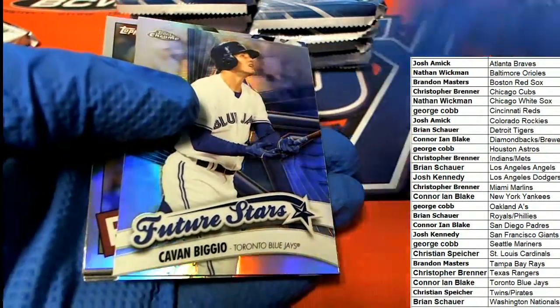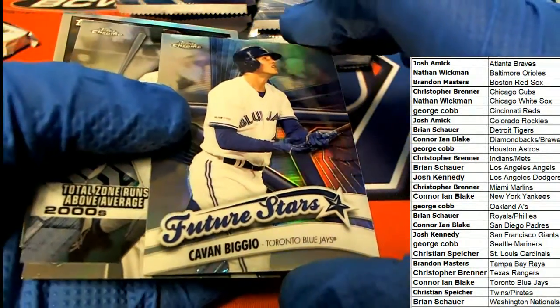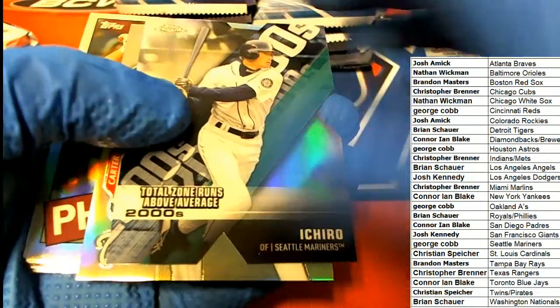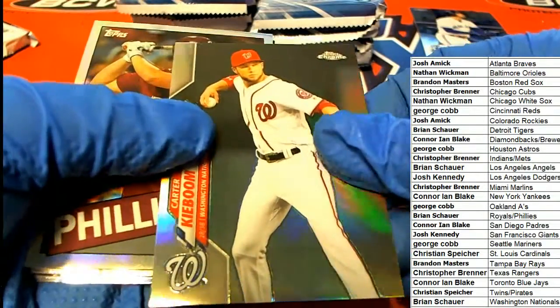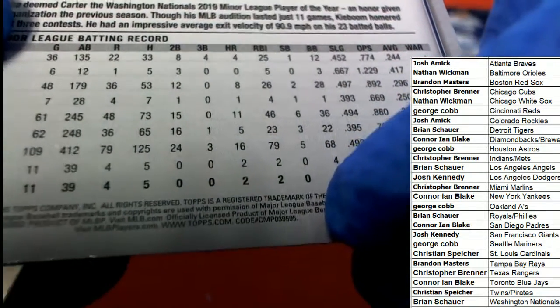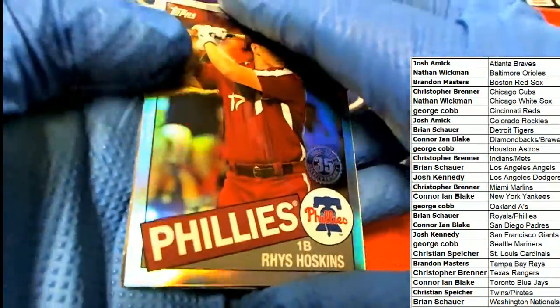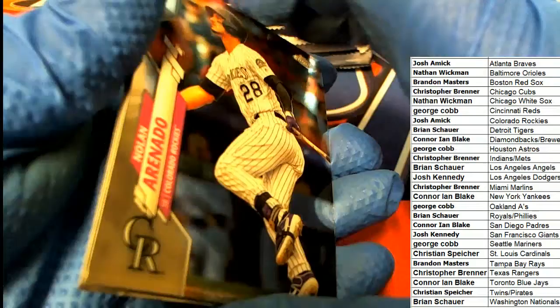That's a really nice Future Stars there. Toronto owner Connor, that's a good one. Nice Ichiro. Kaboom, and that's a base. It's got the numbers right there, 595. That's a base number. Nice Hoskins. That'll go into a top loader for the Phillies owner.